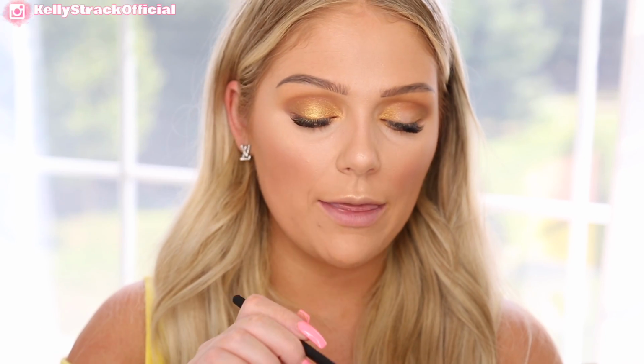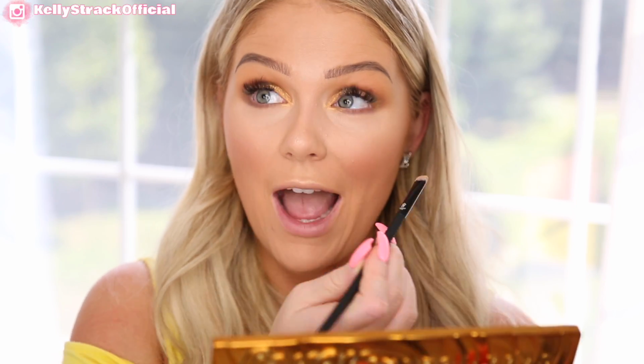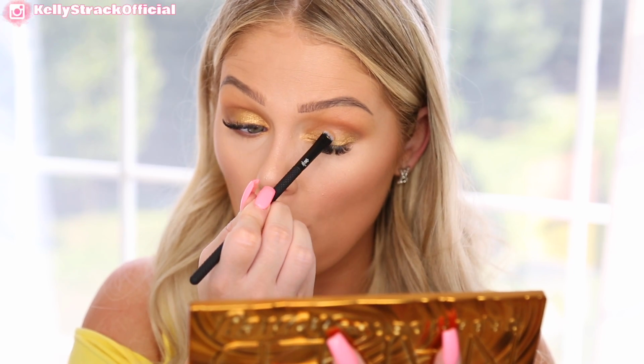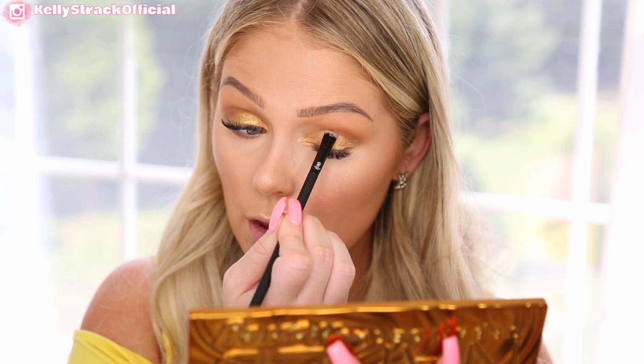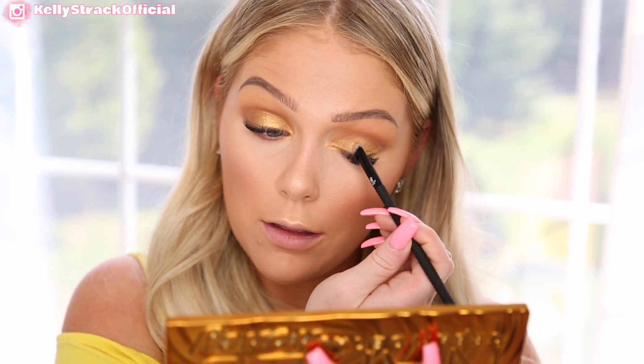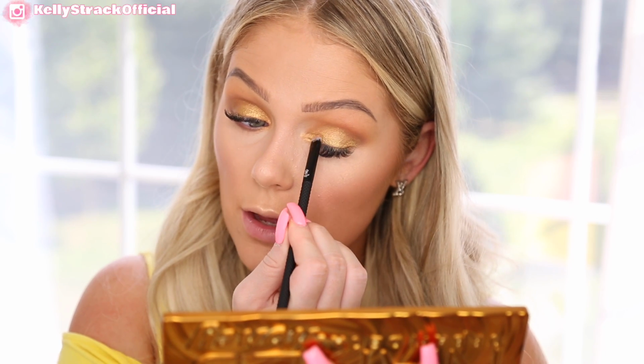I wish they would have put an actual yellow in this palette. I feel like the marketing of it or something, I was under the impression there was gonna be more yellow in here, and it's really more golden, which I love golden, but I would have loved to see maybe one yellow shade. But that's just a personal preference kind of thing. Because this Honey shade is the closest that they have. And it definitely does reflect yellow in the light.